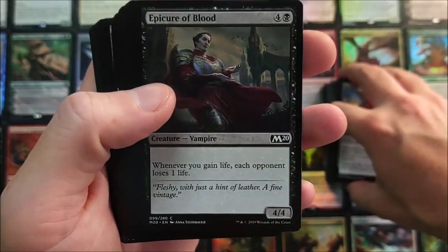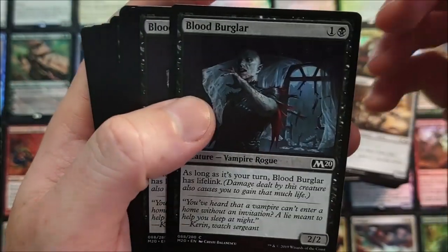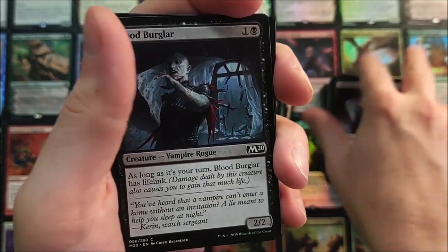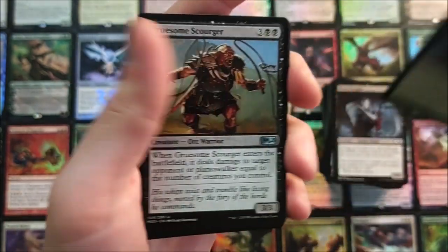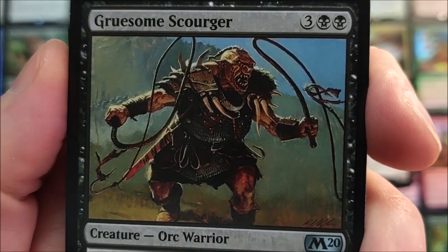Heart Piercer Bow seems to be in every single one of these. Epicure of Blood. The Prismite. The Blood Burglar. People really had a lot of fun with this card during pre-release. As long as it's your turn, Blood Burglar has lifelink. I mean, there's already cards out there that are 2-2 and have lifelink for 2, so I don't really understand. Gruesome Scourger. Mother can love that face.